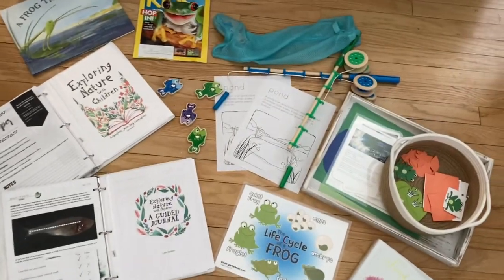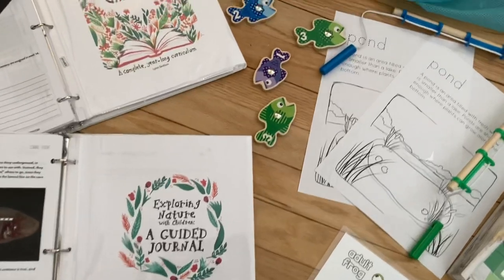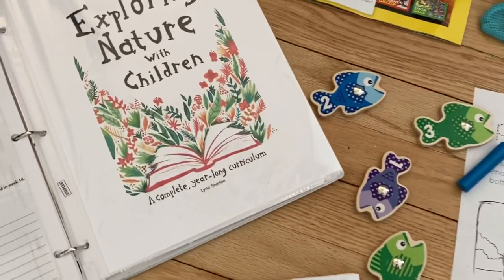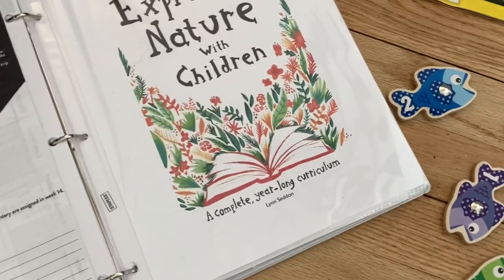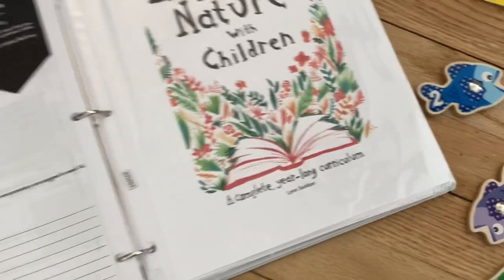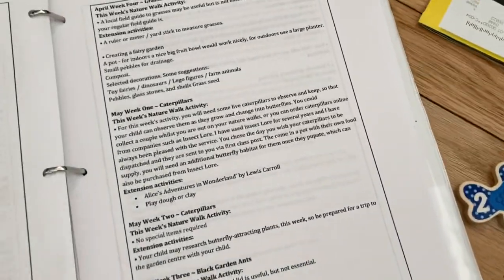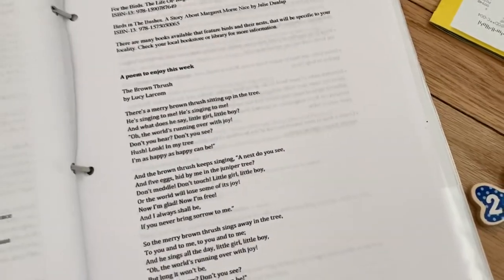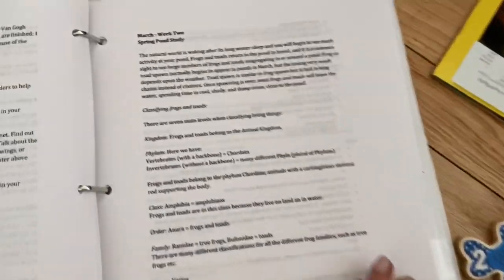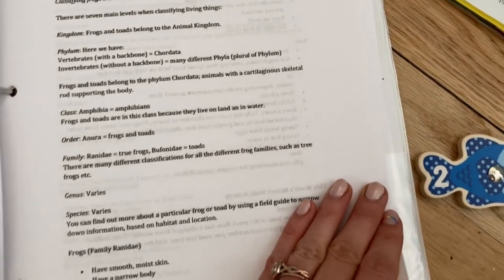Okay, so let me show you some stuff that I have planned for them today. I'm really excited to jump in and start this Exploring Nature with Children curriculum. If you're not familiar with it, they have a nature topic for every week of the year. And it just so happens that this week is spring pond study. So I'm super excited because we are gonna take a trip to our favorite local park, which does have a little pond, so it'll work out perfect. It gives us some information about the pond. It focuses on frogs and toads.